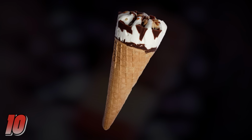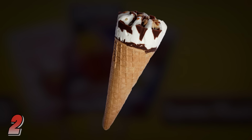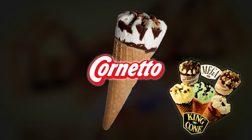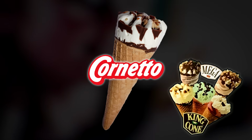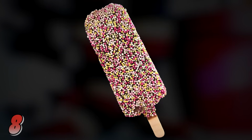Number 2, a dead easy one this, there's nothing else really like them unless you count the cheap knockoffs. Cornetto, obviously, and not forgetting of course their larger cousin, the King Cone, although when standing at the ice cream van as a kid they were always a bit of a fantasy as I could never really afford to stretch to one.